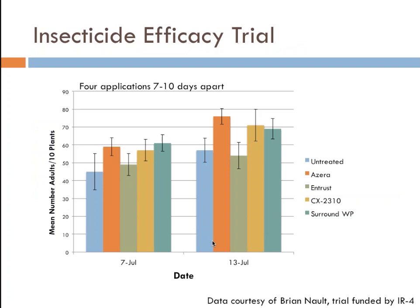So I just wanted to show we have done some work with insecticides against striped cucumber beetle, looking at some historical trials, and then a trial that Brian Nault did that was funded by IR-4 this past season. We tried products Azera, which is a mixture of pyrethrin and neem or azadirachtin, and Trust, which is spinosad, an experimental product. I can't remember which company it was. I don't think it was Marrone. And then Surround, which seems to be a grower standard in the Northeast for trying to manage striped cucumber beetle. And you can see that none of these products were effective compared with the untreated control against striped cucumber beetle.